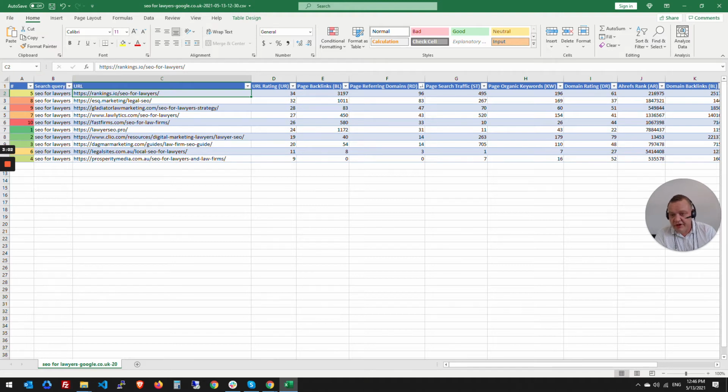What I've done here is, earlier on, before this video, I sorted the sheet by what these titles mean here. Search query obviously is the query I typed in to get this list. The URL is the ranking URL within Google for this competitor. Here is their ranking position within Google. And the most important elements for me to look at are really this part here.